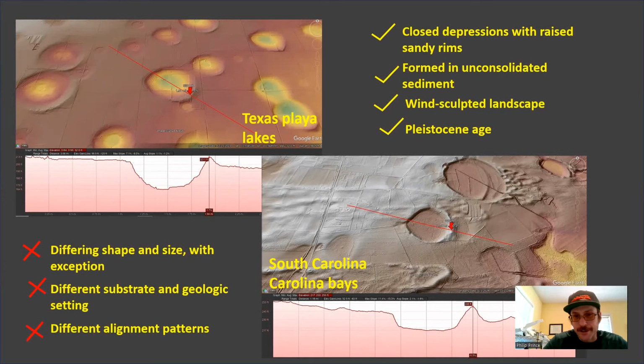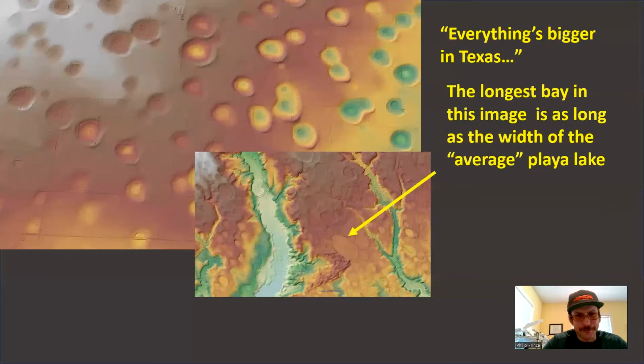Playa lakes also have different alignment patterns. You're never going to see this big, long, tens of miles long line of them expressed in any way in the Carolina Bay settings. Bays do cluster and appear to line up. It's a different looking kind of thing. The playa lakes are also really big compared to Carolina bays. Everything's bigger in Texas, no exception here.